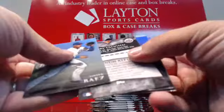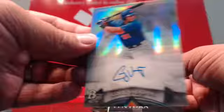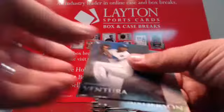That's an auto for the Mets. There you go. Metropolitans on-card autograph. Corey Vaughn for the New York Mets. Not Rick Vaughn, but Corey Vaughn for the Metropolitans. Very nice. On a die cut of Tavares for the Cardinals.